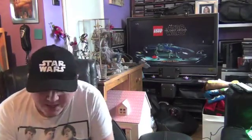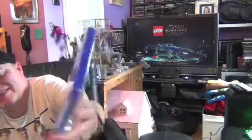A couple of PS4 games. I got this in a Cash Converters for £3. PES 2015. I'm pretty much collecting all the PES games because they're Konami.